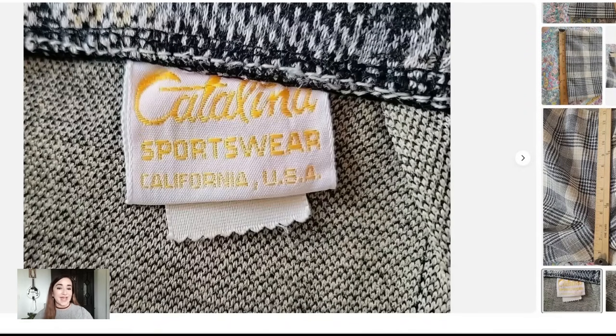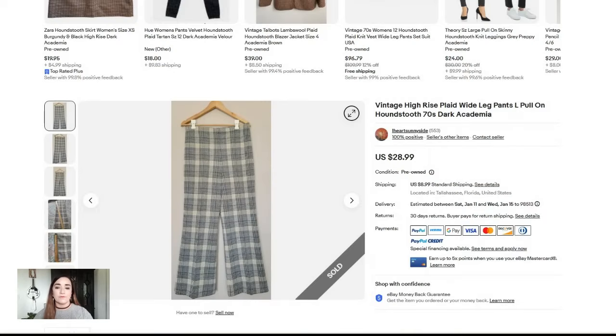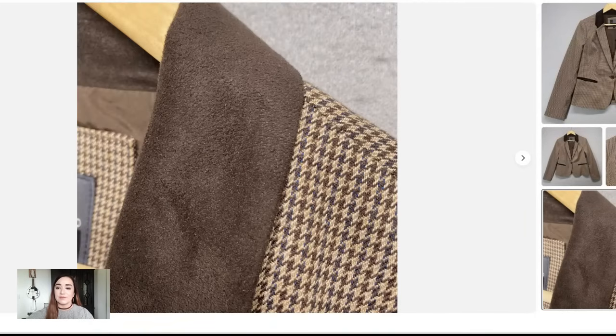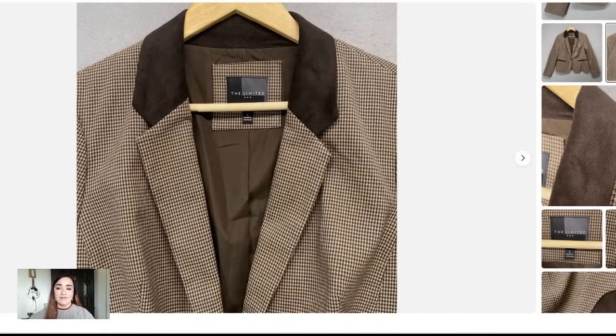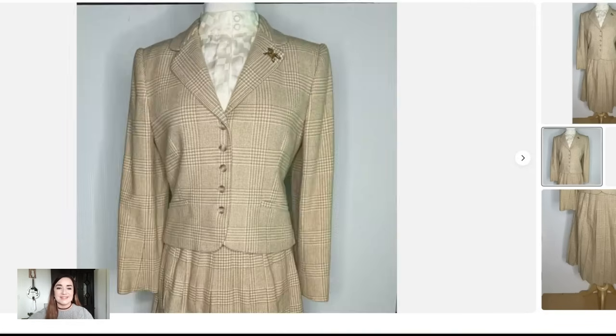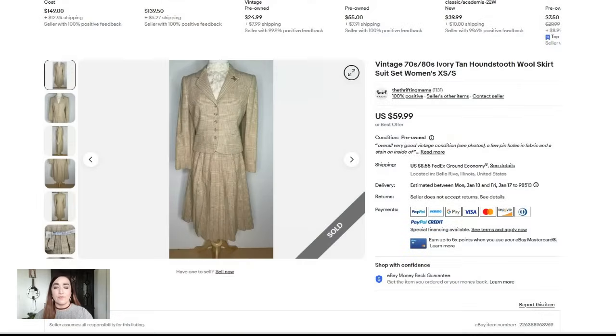There's a tag right there, Catalina Sportswear. That one sold for $29 plus shipping. Got another blazer here. This is from The Limited, and that one sold for $35. And then this set here, that one sold for $60.